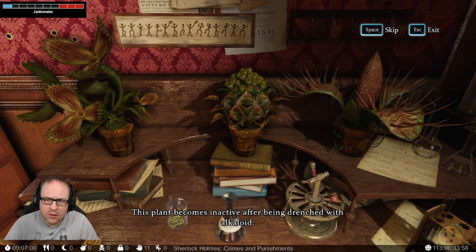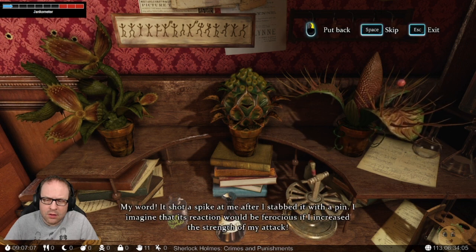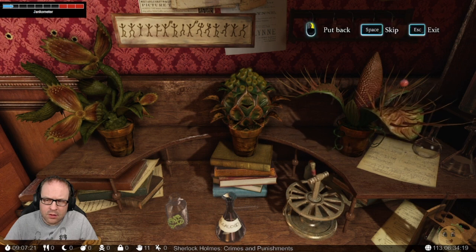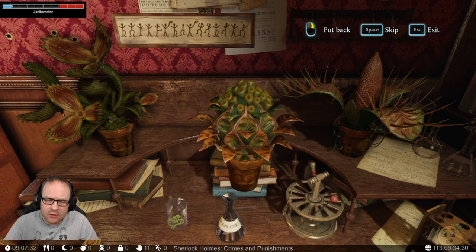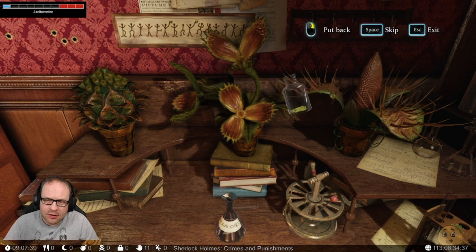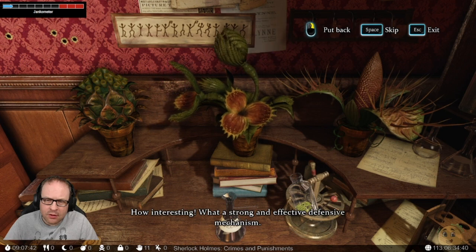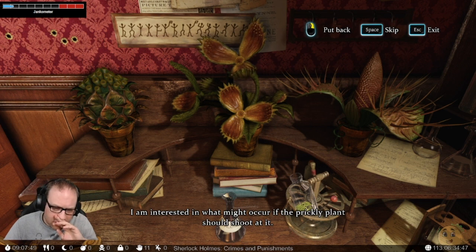This plant becomes inactive after being drenched with alkaloid. My word! It shot a spike at me after I stabbed it with a pin. I imagined that its reaction would be ferocious if I increased the strength of my attack. Okay. This is a weird puzzle that I never expected. How interesting. What a strong and effective defensive mechanism. I am interested in what might occur if the prickly plant should shoot at it.